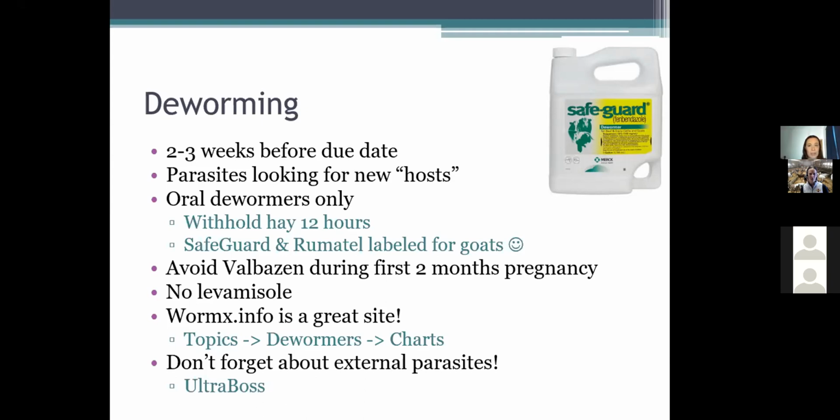So only oral dewormers. Ideally, you want to hold those does off of hay for the 12 hours beforehand. That's just so there's not as much fiber in the rumen and then the intestines, so that our dewormers will be more effective. Safeguard and Rumetel are the only two that are actually labeled for goats. Rumetel is labeled for lactating goats, so that's a plus. Safeguard can be used in dry goats as well. So those are both safe.